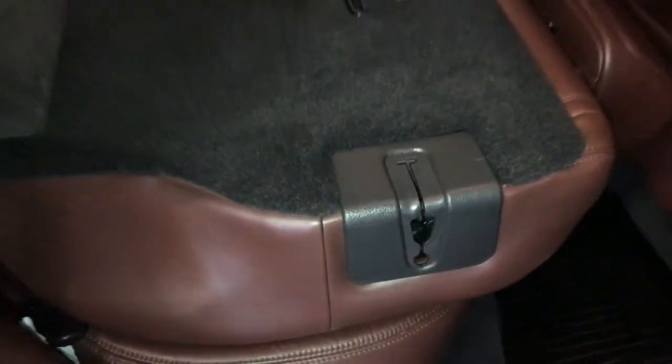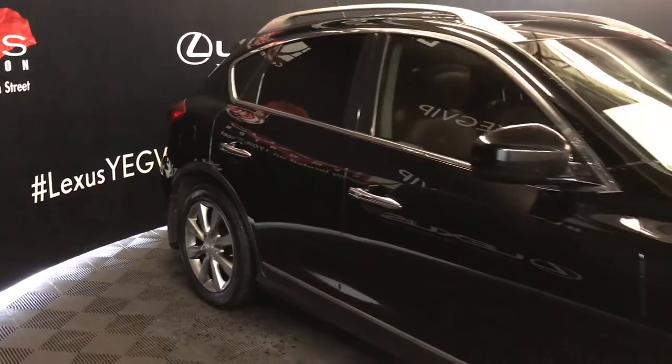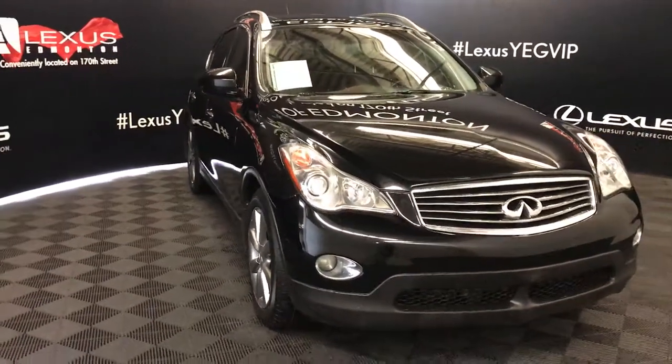Back seat is 60-40 split. To fold it down, you pull on the knob. Side mirrors can fold shut. Daytime running lights, fog lights, engine block heater, and so much more.